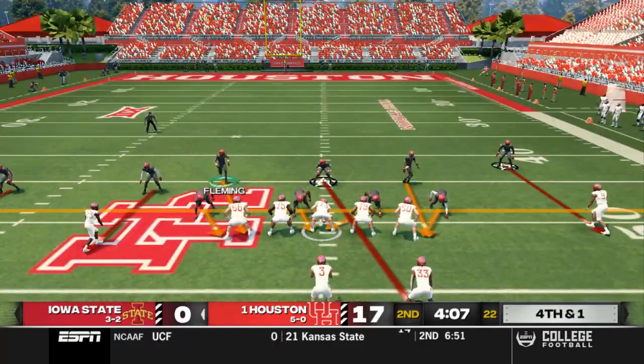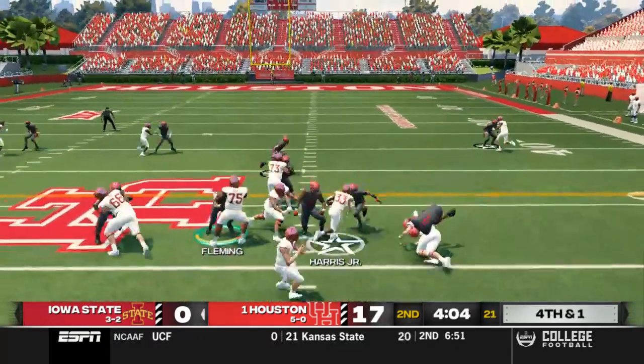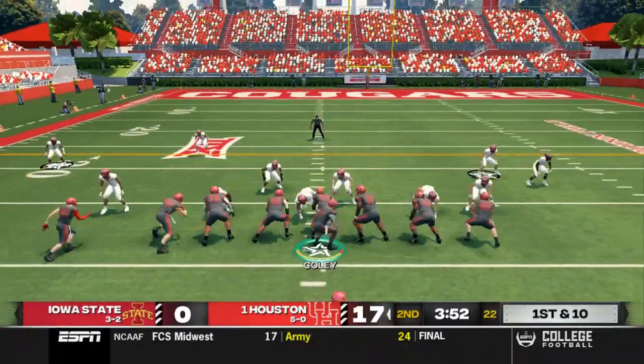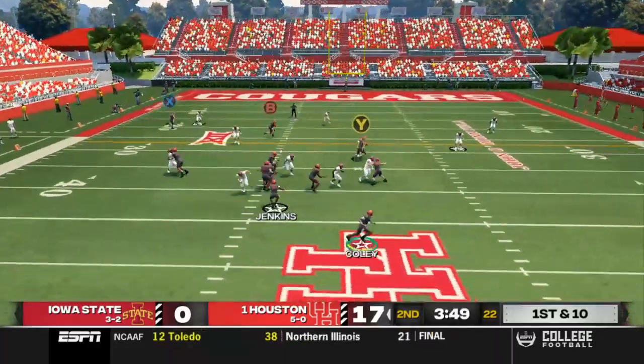4th and 1 for Iowa State. We're bringing both safeties on the blitz, and it's a draw play. Jumps over the first safety, but he does get stopped for a loss of 1. We get the ball, turnover on downs.